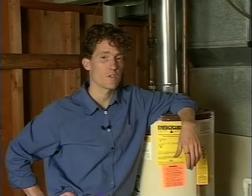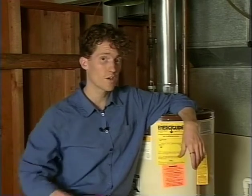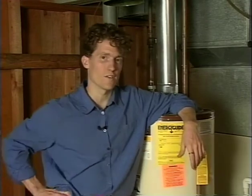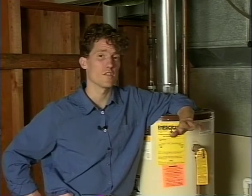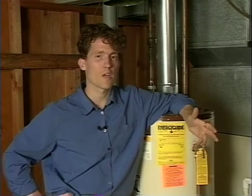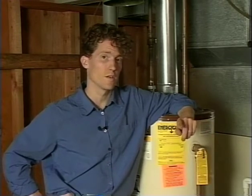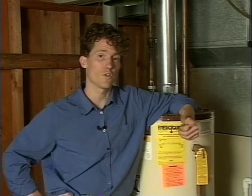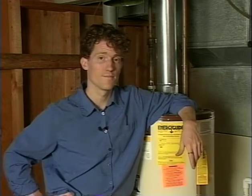So the biggest natural gas user in your home is the heating system. But after that, the next big energy hog, your water tank. And if you're heating your water with electricity, it costs even more money. Even with natural gas prices rising recently, it's always more expensive to heat with electricity than with gas. And that holds true for your stove, your dryer, or your water tank.